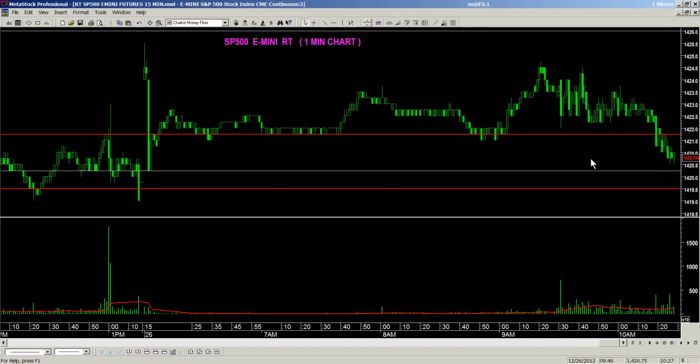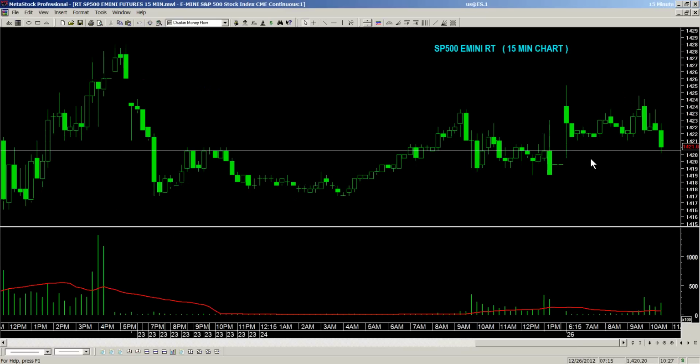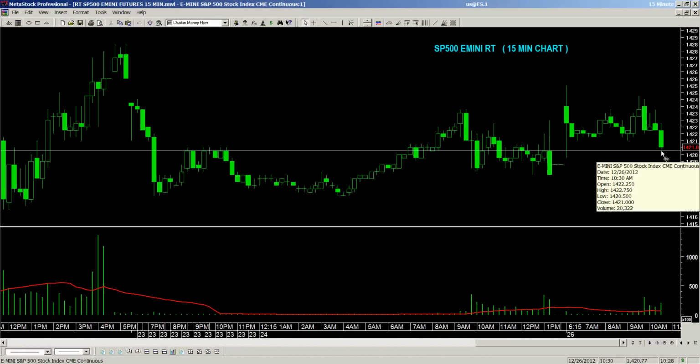Let's go back and take a look at some of the 15-minute indicators to see the additional confirmations in their movement to the downside. Now on a 15-minute chart, we've already punched through this level here as outlined by these prices right here. Hit it right now at 1420.75 again for the 10:30 a.m. 15-minute bar, which will end in approximately 2 minutes.